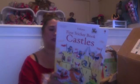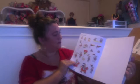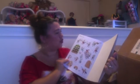Then we have another first sticker book, for castles. Medieval castles, knights, and all that good stuff. Cute. Not quite sure what the stickers are supposed to really teach though, but whatever. It's fun. She loves stickers. She loves peeling and sticking. That will not be a problem for her.